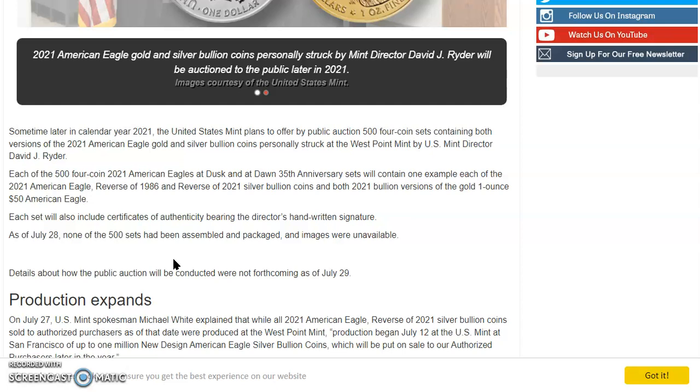Now, it says here, sometime later in calendar year 2021, the United States Mint plans to offer by public auction 500 four-coin sets containing both versions of the 2021 American Eagle gold and silver bullion coins personally struck at the West Point Mint by U.S. Mint Director David J. Ryder. What? Yeah, that's amazing. And these are bullion, not the proofs.